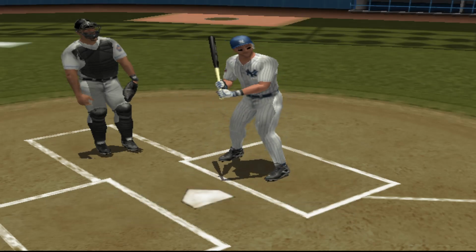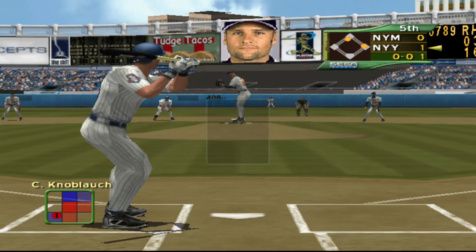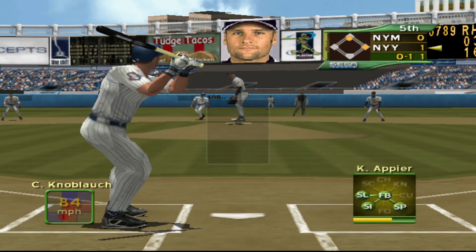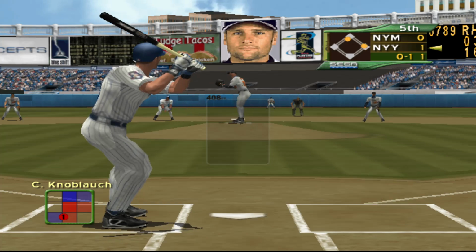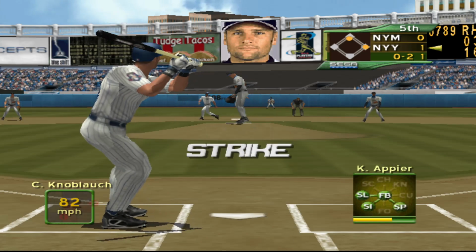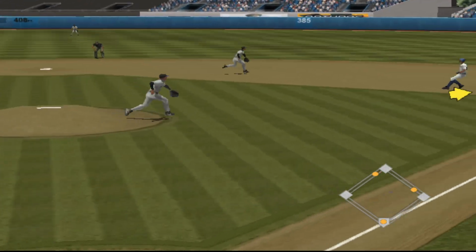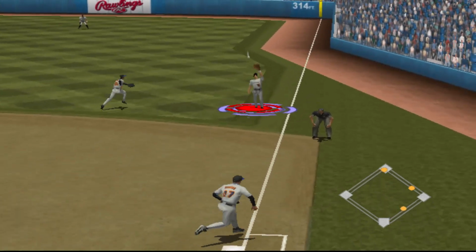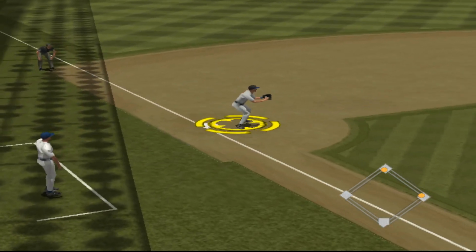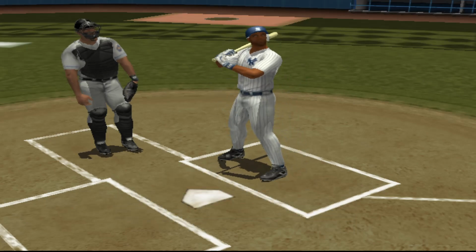Chuck Knobloch. A liner to left, out of play. Runners on first and second with 1 out. 0-2. Makes the grab on that ball, hit in the air. The throw to third. Jeter walks up to the batter's box. On the game, he's 0 for 2.